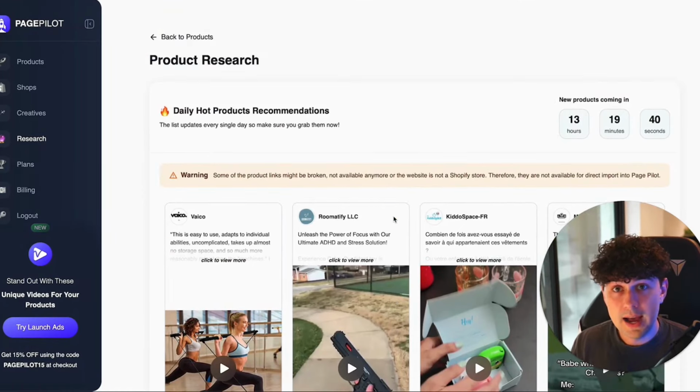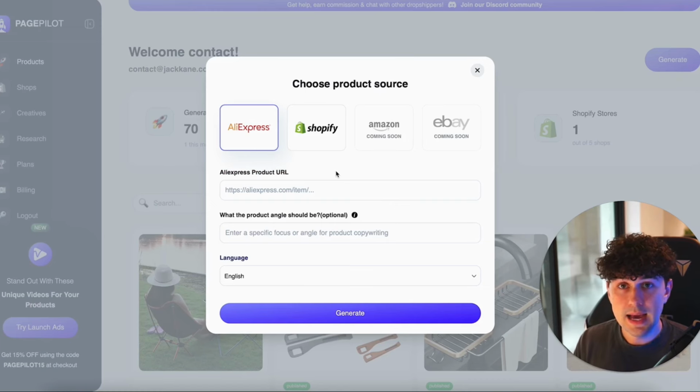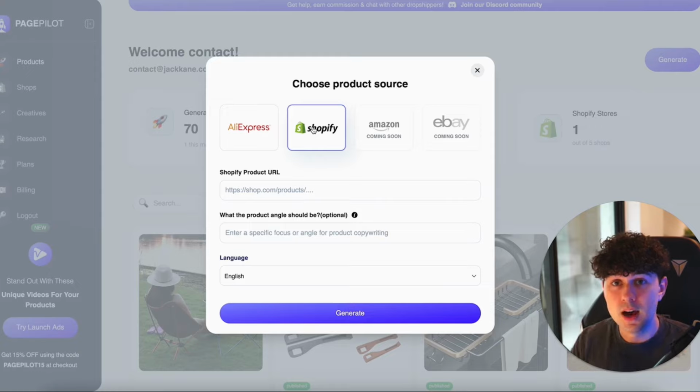But not only that, PagePilot.ai is going to completely build a custom, professionally designed product page for us using AI in seconds. So come over here to the products tab. And basically how it works is you're going to submit a link of one of your products. DropBase just imported a ton of winning products.